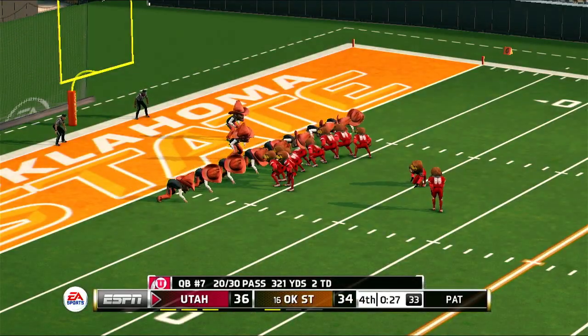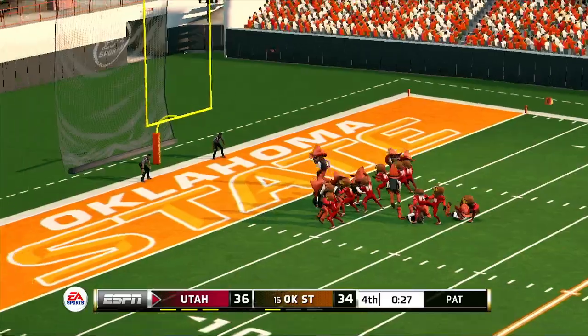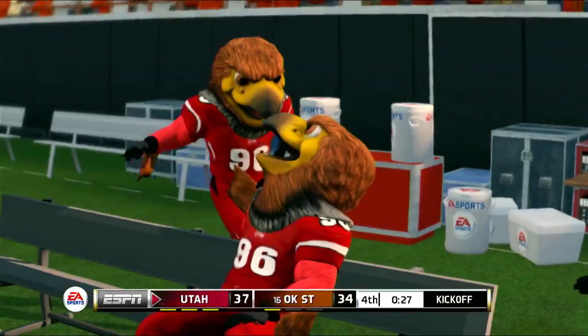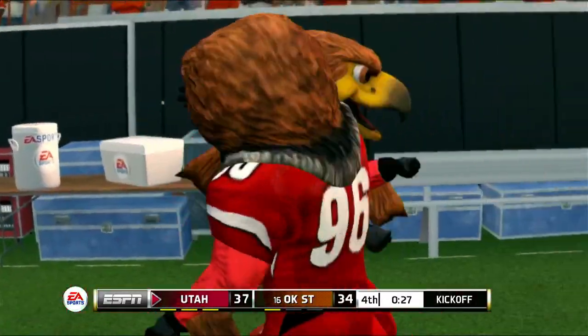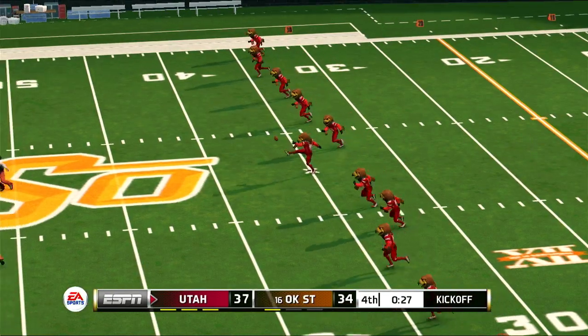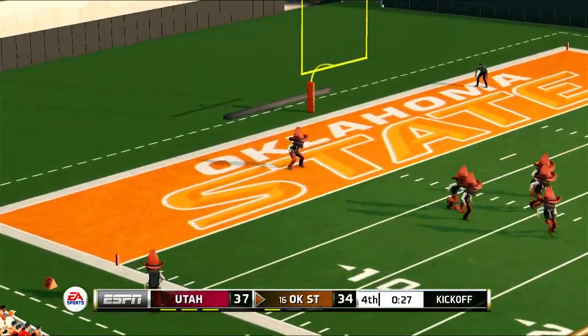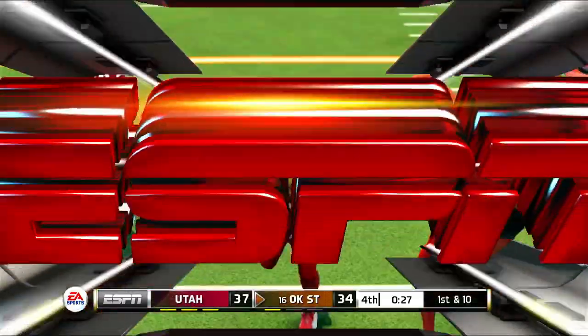So the kicker will line up here and try to give his team a three-point lead with this extra point. And he hits the PAT with a three-play, 75-yard drive. And they come away with a touchdown. Well, Brad, right now this offense is hot. And they also took advantage of some mistakes there by the defense. This one's going to be down in the end zone for a touchback.